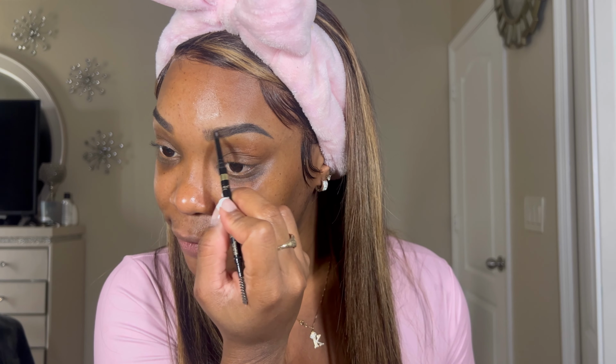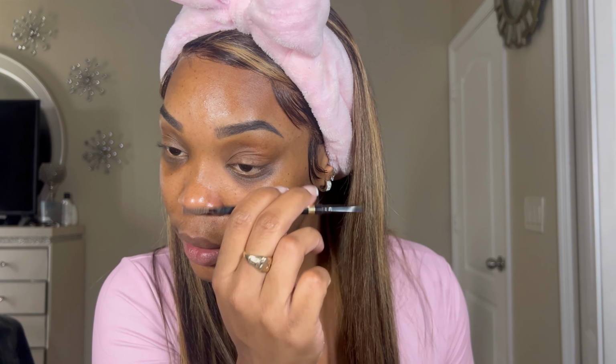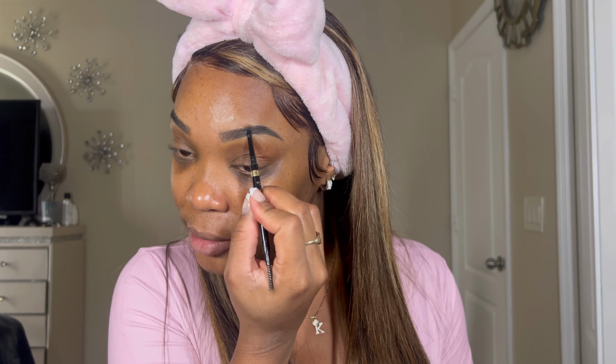I don't have to line it because it's already well defined. And then I just stroke that in the middle. So I would advise, if you want to, you can get your brows micro shaded. I didn't have to do microblading because I did have, you know, a decent brow before.